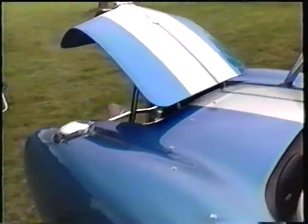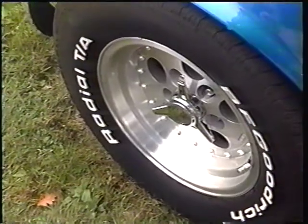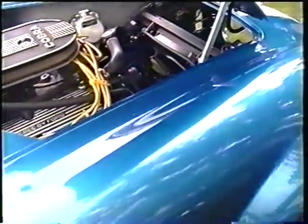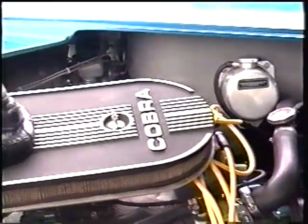Now, what have you got in this for a motor? It's a high output 302 engine out of a 84 Mustang. Same as the transmission. It's 5-speed. And this can put out on the highway, can it? Oh yeah, she'll go right along. We're safe to say we won't give any speeds out.